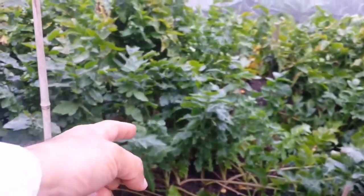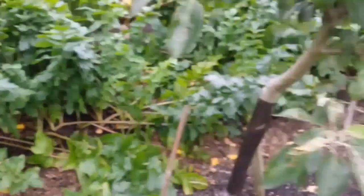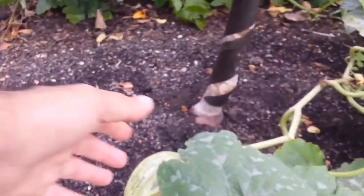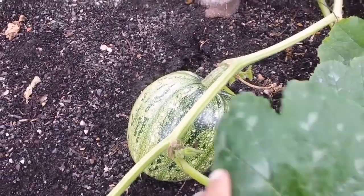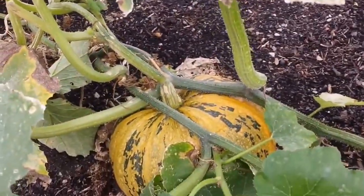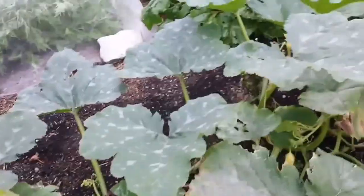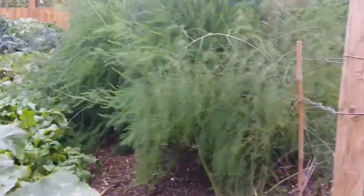And as you see here, there are parsnips. And they're using the space between them to grow some lovely pumpkins and winter squashes. Different kinds of apples, and again, the winter squash. Oh, look at this asparagus bed.